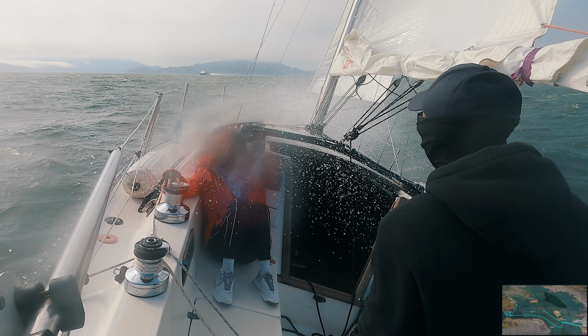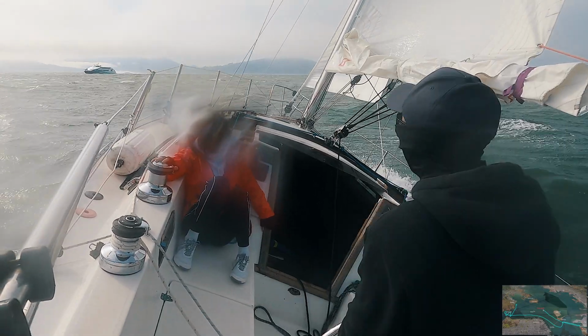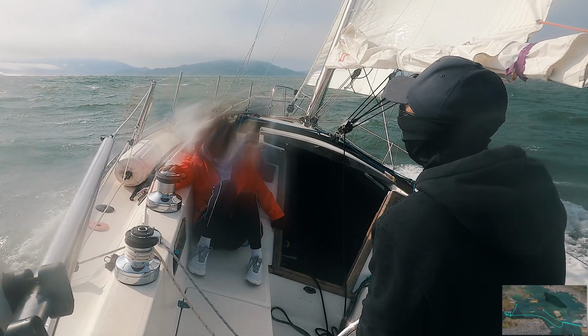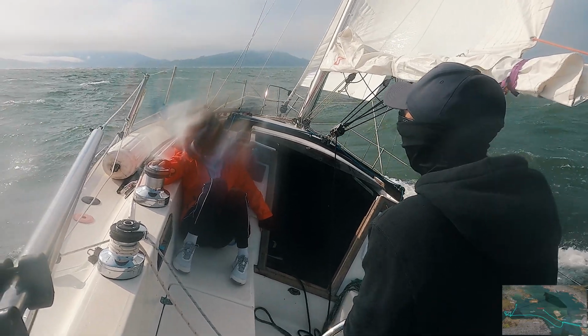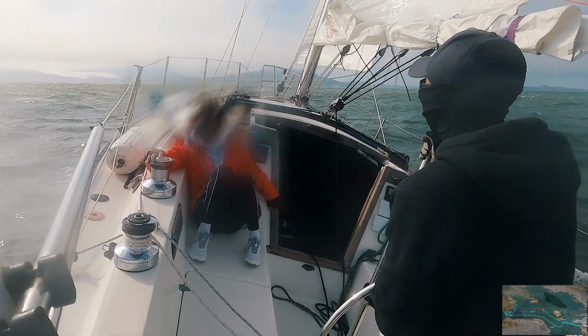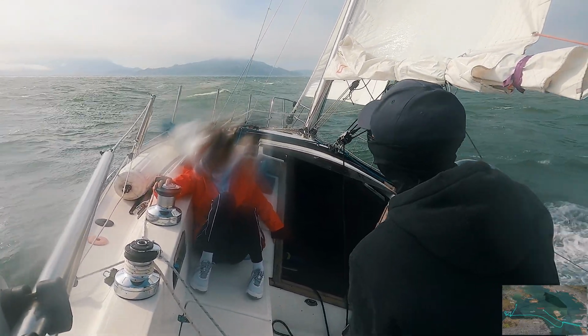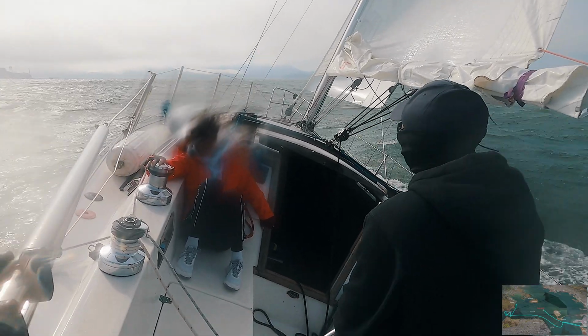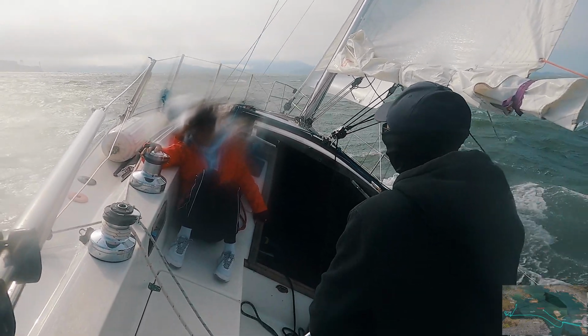This is the warning shot that we need to wear proper waterproof clothes and pants, but we didn't. Somebody's having a good time.